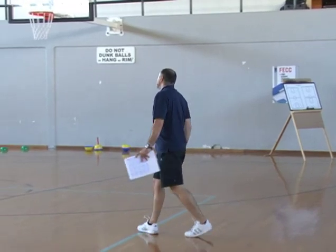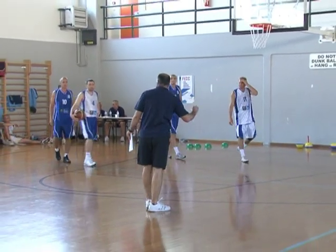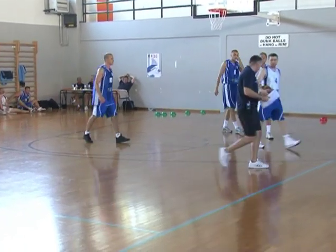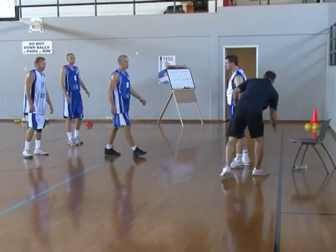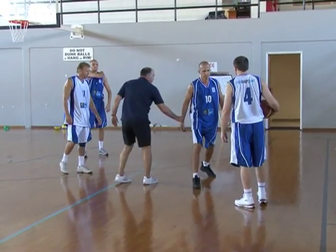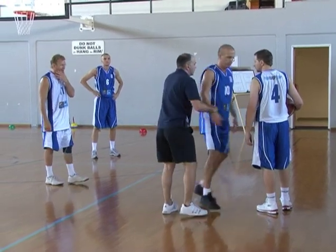Let's play push to the side. Clearly, we don't want the other team to go to the other side. Okay, you're on offense, you're on defense. And here, we have to work with a lot of pressure. And, of course, you don't want him to go that way.